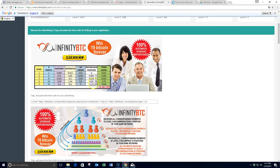So this thing has built-in spillover for your team as you complete this level and as all of your downline completes this level. And it's going to pay you back 19.08 Bitcoin, or roughly $19,080. Total donations once you complete all level 5, 4, 3, 2, and 1 payments is 19.963 Bitcoin, or just under $20,000. Probably right at $20,000 with today's $1,060 Bitcoin.